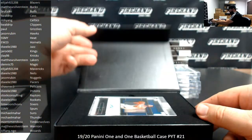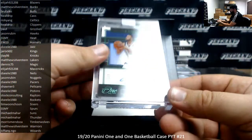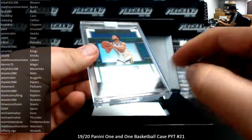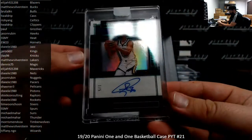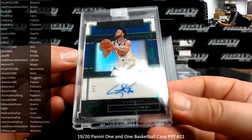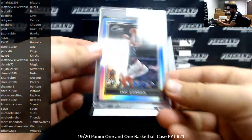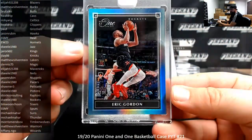Number 7. Oh, nice. Number 1 out of 5. This is a green foil first team signatures of Steph Curry. The only thing not nice about this card is a scratched up holder, but either way, Matthew Silverstein and the Warriors, congrats. That is a nice hit right there. I love these first team signatures. They got a great look to them. Eric Gordon, number to 25 for the Rockets. Rockets going to DeSeal.